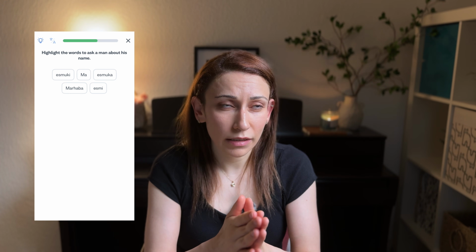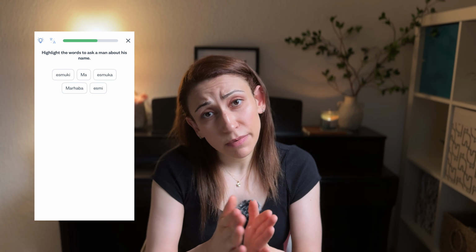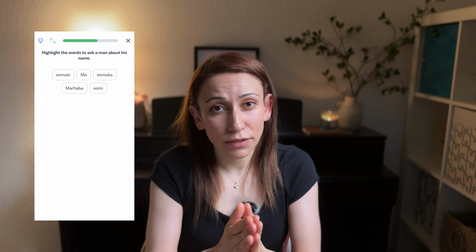In Arabic, it teaches the language through a combination of transliteration and native script. Now, I am not a big fan of transliteration, which means that you use English script, or Roman script to be correct, to write down how words would sound. I think that you cannot really properly learn the language without the script.